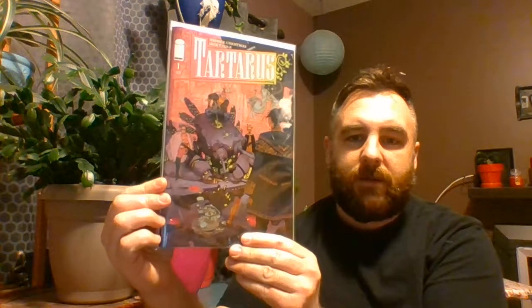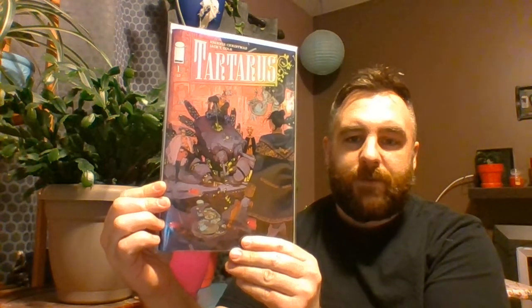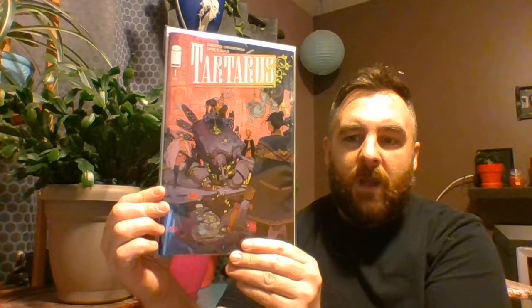The day that I got my pull list books this week, they had just got the books. They actually came in that morning a little late, and I was there very early when my comic shop first opened. So I didn't get to see anything that wasn't in my pull list. So I just went back a few days later, and I picked up this Tartarus number 1. I don't know if I'm saying that correctly. Tartarus. It's a pretty cool cover, and I read it right away.